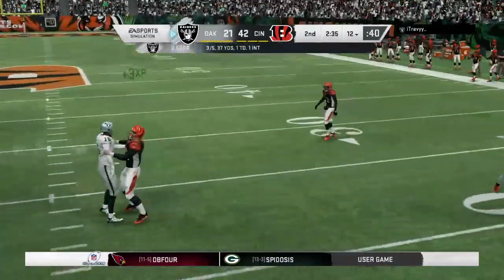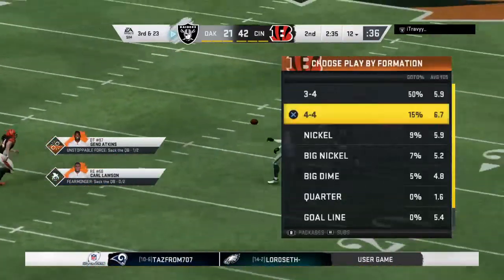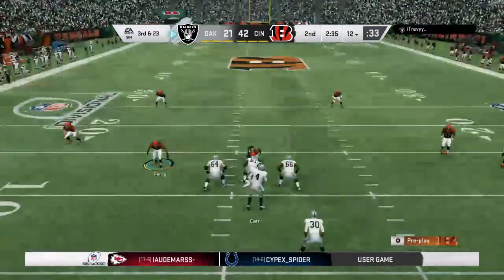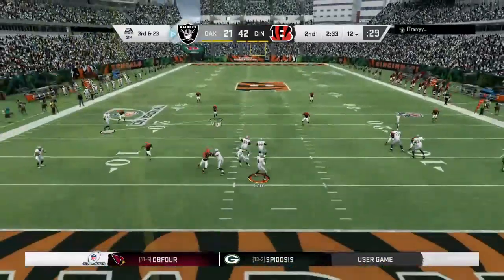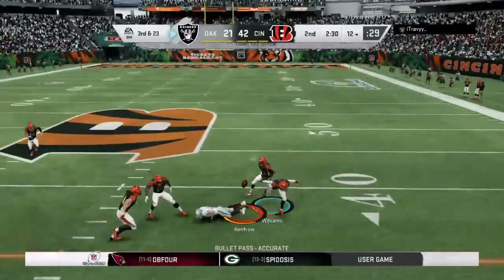They try to throw on second down, but this one is incomplete. Darren Waller, the intended receiver, and now it's third down. A pretty rocky start in this game for the guy throwing the ball. Already has thrown one interception. Almost threw a second one right there. All he's doing right now is giving the defense a whole lot of confidence.